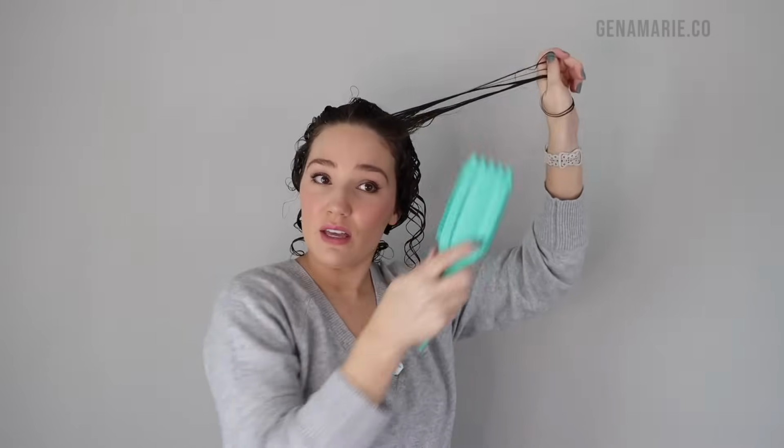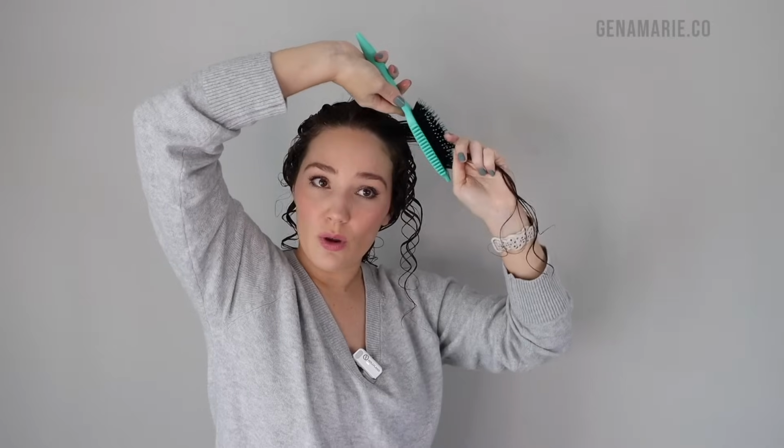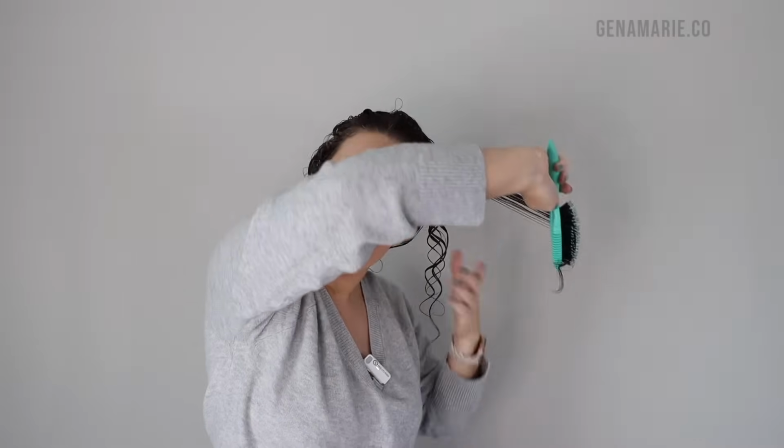It might straighten it out a little bit, just depends on your technique, but you can use scrunching to then enhance your waves. If you like brush styling, but you just can't quite get the hang of it, the easiest thing to do is literally just brush the section with some tension. So I like going over my head and pointing the brush downward and then you can just brush with a little bit of tension.